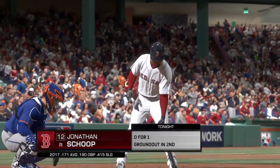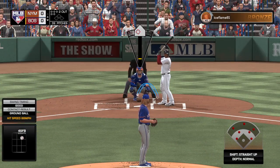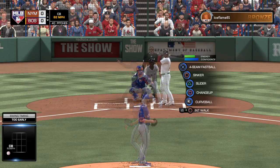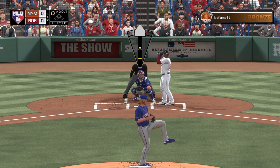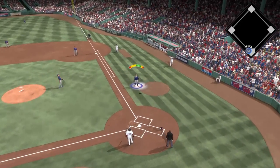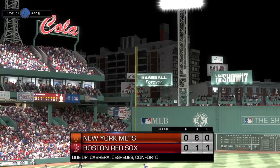Now batting, here's Jonathan Schoop, second baseman. He's 0 for 1, grounding out in his only trip to the plate so far. Not his best effort that time. It's strike 1. Into the windup. Here comes the 0-1. Now a swing and a ball popped high in the air over toward foul ground. And he will indeed make the play in foul territory to retire the side.